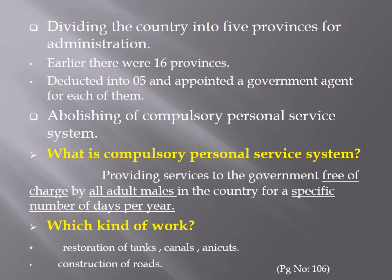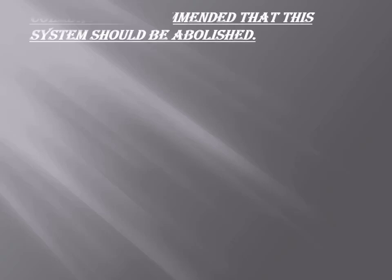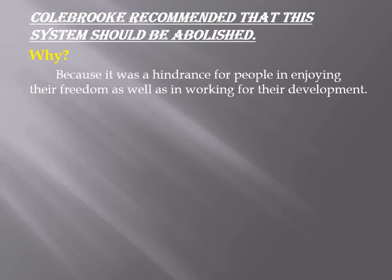So, what is the compulsory personal service system? Yes, it is providing services to the government free of charge by all adult males in the country for a specific number of days per year. But after these Colebrook-Cameron reforms, this compulsory service system was abolished. Yes, Colebrook recommended that this system should be abolished. Why is that? Because it was a hindrance for people in enjoying their freedom as well as in working for their development. So, at last, it was abolished.